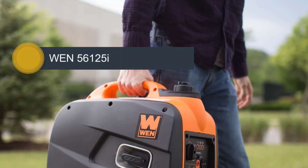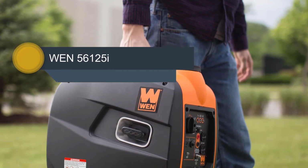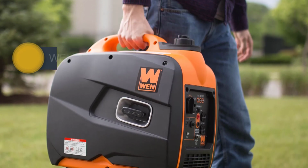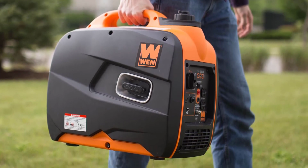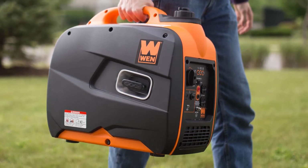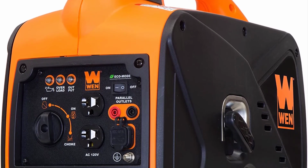Number 1. It's the WEN 56125i. With a decibel rating of 51, WEN's generator is as quiet as a window AC unit or an average volume conversation. But that's not the only plus. This unit is also rated safe for laptops, cell phones, tablets and other electronics that tend to be vulnerable to overloading.